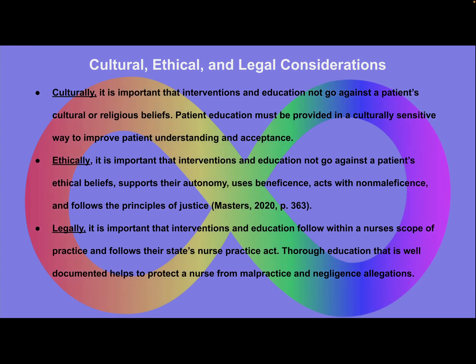Culturally, it is important that interventions and education not go against a patient's cultural or religious beliefs. Patient education must be provided in a culturally sensitive way to improve patient understanding and acceptance. Ethically, it is important that interventions and education not go against a patient's ethical beliefs, support their autonomy, use beneficence, act with non-maleficence, and follow the principles of justice, Masters 2020. Legally, it is important that interventions and education fall within the nurse's scope of practice and follow their state's Nurse Practice Act. Thorough education that is well documented helps to protect a nurse from malpractice and negligence allegations. Additionally, when doing surveys and tallying scores, it's important to keep patient confidentiality in mind.